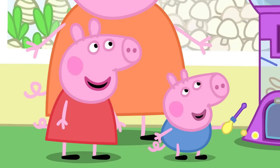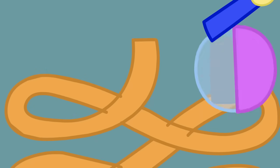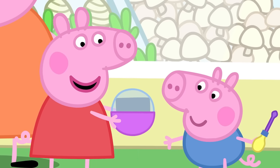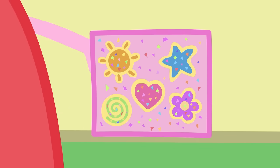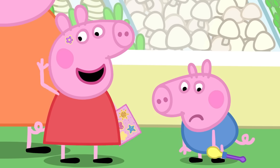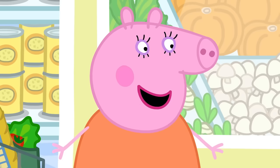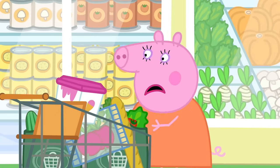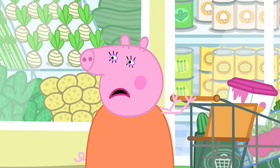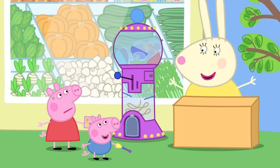Now, Peppa's token makes the machine light up and a different ball rolls all the way down to the bottom. Oh. Peppa hasn't got the dinosaur, but she has got some very nice stickers. Dinosaur! What lovely toys you got. But look, our ice cream is starting to melt. So close. I have a feeling the dinosaur will come out next time.